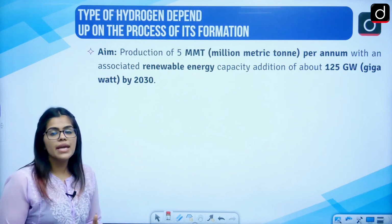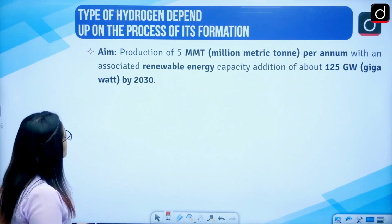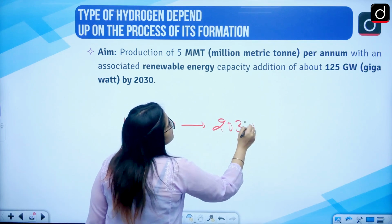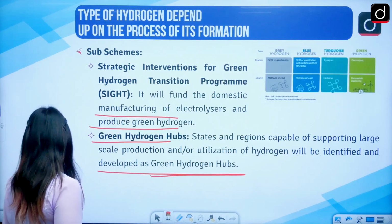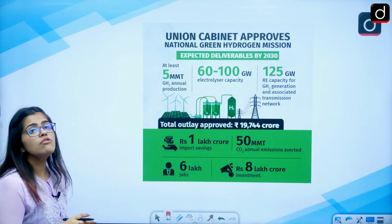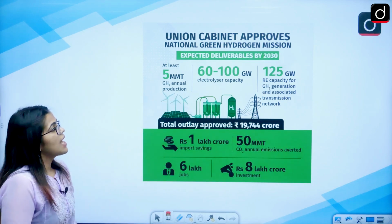Now, what is the ultimate aim? The ultimate aim is that we need to produce about 5 MMT, that is 5 million metric tons per annum. And this will do what? This is associated with the green energy capacity addition of about 125 gigawatt that we need to achieve by 2030. So this is the overall mission and the aim that we need to achieve. We need to switch towards cleaner energy, and this will help us achieve the target that we have decided. So as you can see, the Union Cabinet approves that now the National Green Hydrogen Mission would be there, and we will achieve it by 2030.